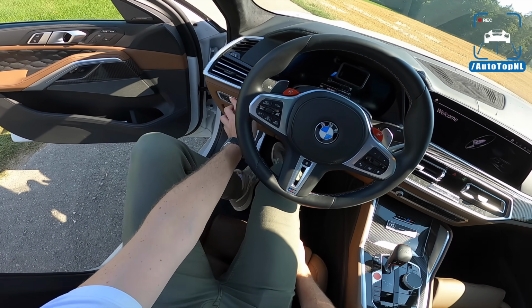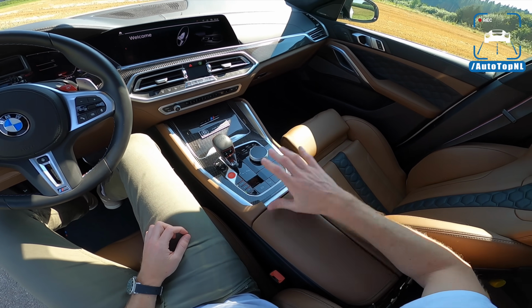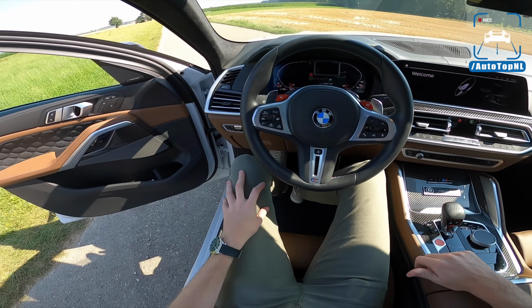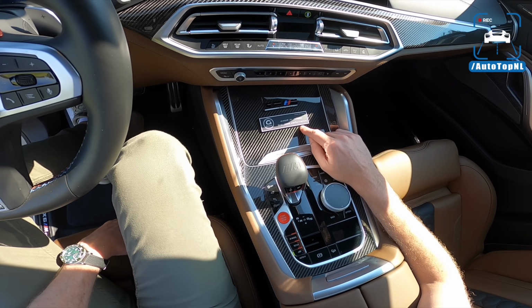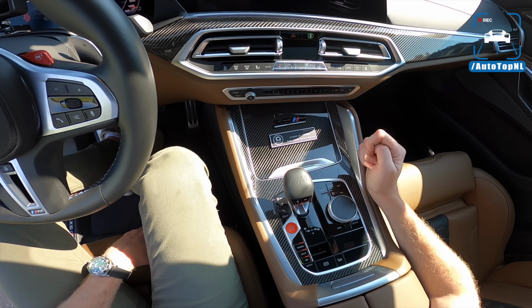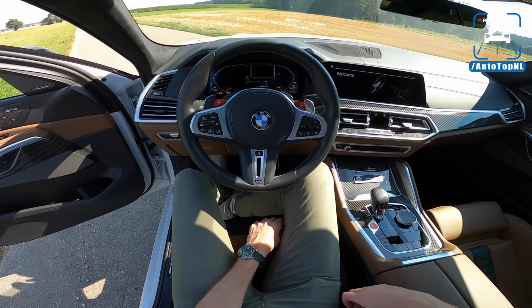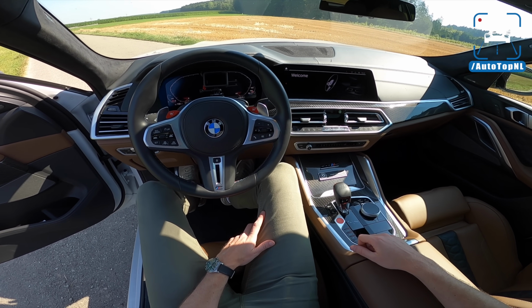On the inside, we've got a great spec with brown leather, black leather, carbon fiber. I do like how this contrasts with the white exterior of the car, and a cool G-Power badge right there. X6M by G-Power, first class performance by G-Power. Really cool. And yeah, I mean, we've done a review on the stock X6M already, so I'm just going to focus on the tuned stuff today.